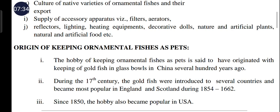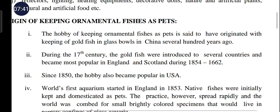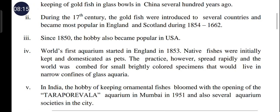Origin of keeping ornamental fishes as pets. The hobby of keeping ornamental fishes as pets is said to have originated with the keeping of goldfish in glass bowls in China several hundred years ago. During the 17th century, goldfish were introduced to several countries and became most popular in England and Scotland during 1854 to 62. Since 1850, the hobby also became popular in USA.